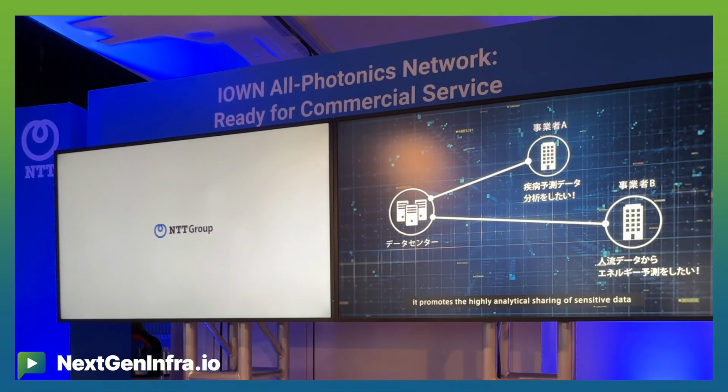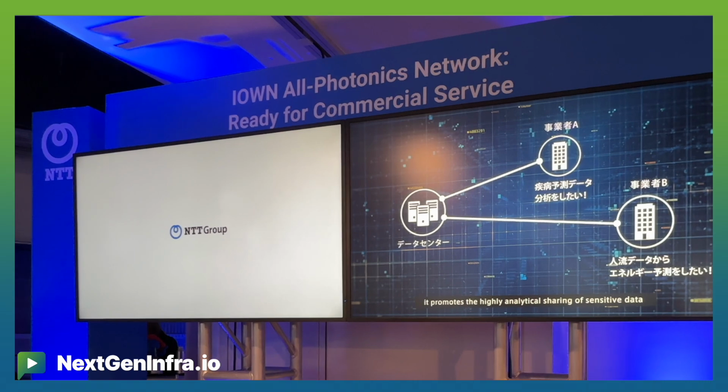there's a range of new use cases that are created or enabled, and you will be able to implement them and deploy them.